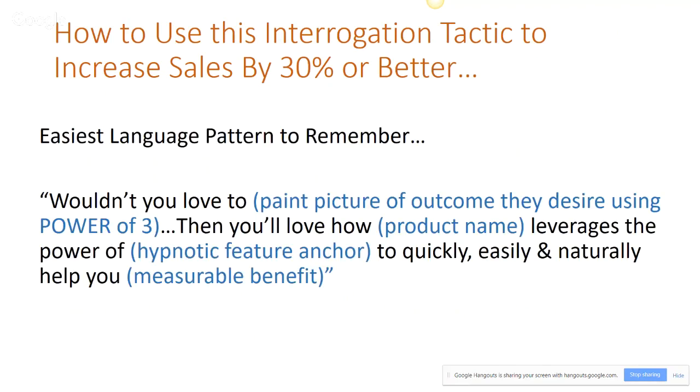So here's a really easy language pattern to remember. Okay, wouldn't you love to, and again, this is going to paint a picture of that transformation, right? So wouldn't you love to release the weight, feel great, and be able to chase after your kids again? Then you'll love how product name leverages the power of, and here's the hypnotic feature anchor. This is why I had to teach you this today, to quickly, easily, and naturally help you get the measurable benefit, right?